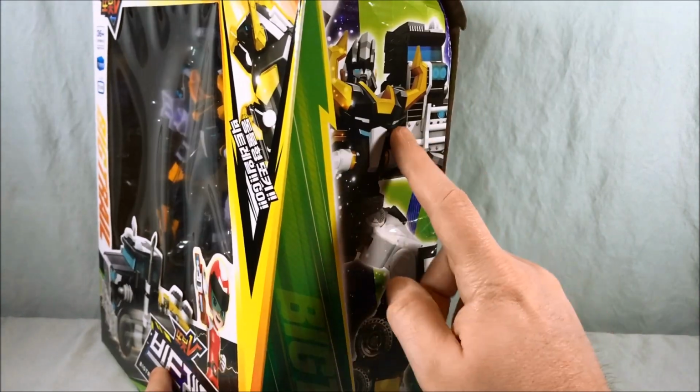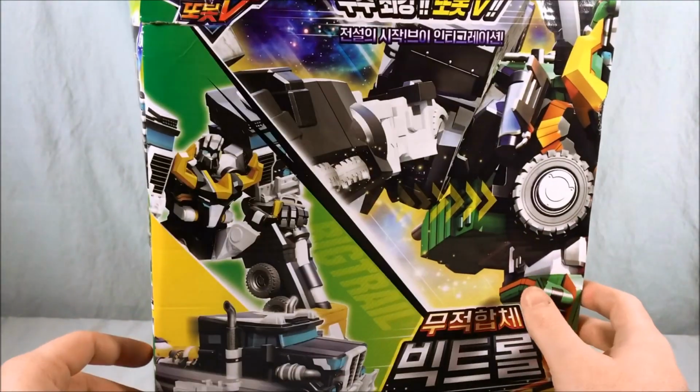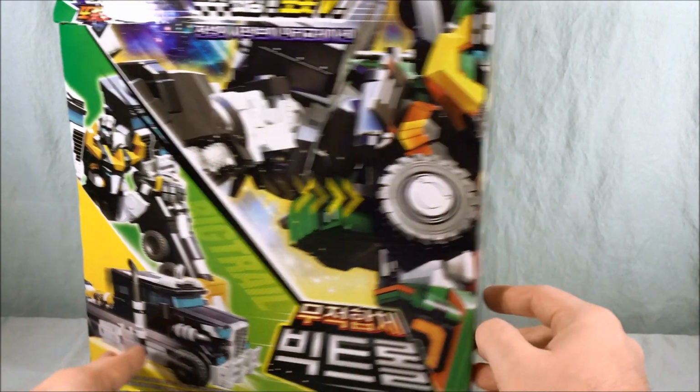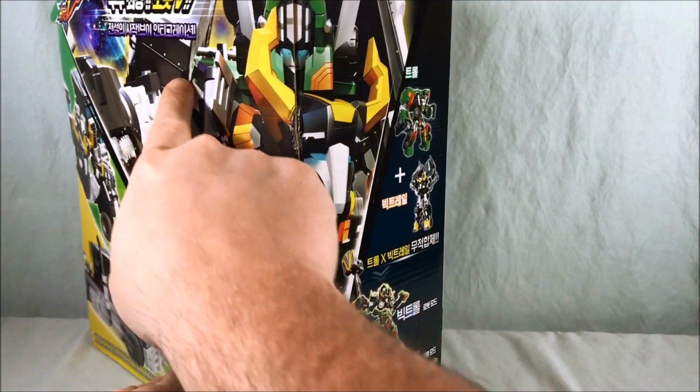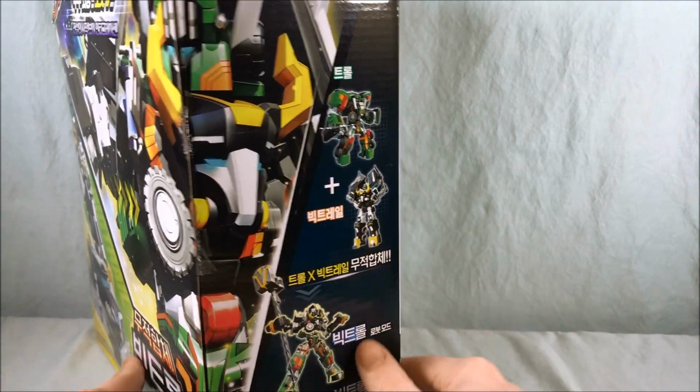Taking a look at the side of the packaging, you can see a picture of the robot mode here. Taking a look at the back, again, robot mode, vehicle mode, but he also has a combination with Troll. You can see the picture kind of wraps around to the side here, and it shows Troll plus Happy Trail.